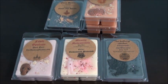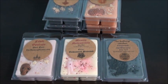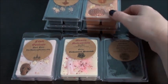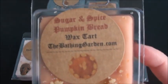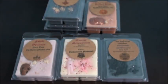But you definitely have to like that bonfire type scent to really enjoy Fairy Bonfire. So this one is a good one. This is going to be another good one to warm through. I don't know how long I'm going to let these cure yet. I haven't really decided, based on the samples that I got last go around, they did so well. So this is probably one of my favorites out of the whole order, the Sugar and Spice Pumpkin Bread. This one just smelled so good.